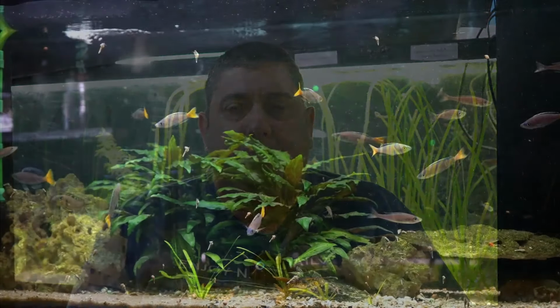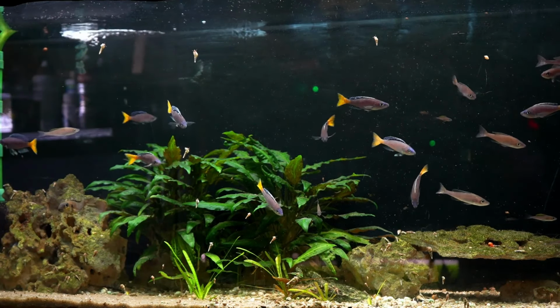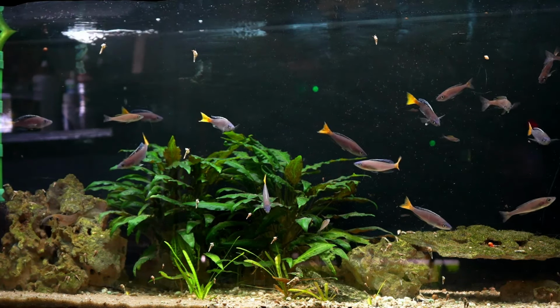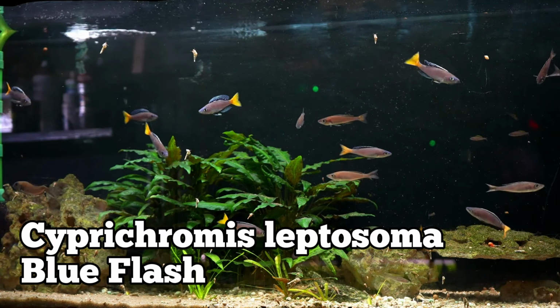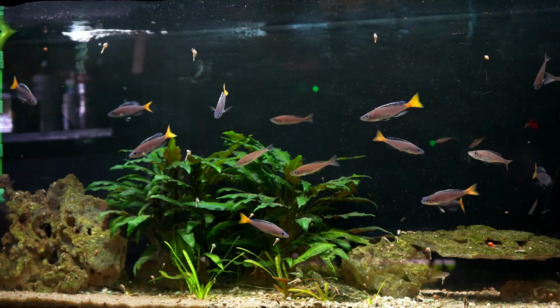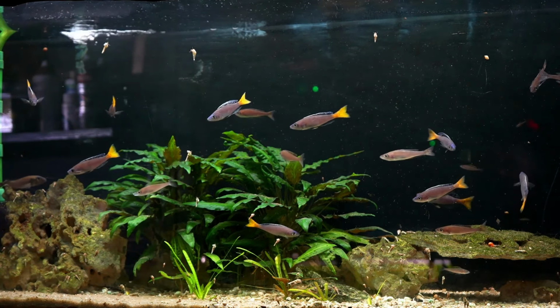fish that I'm keeping. I want to start out with a tank, which I think is one of my favorites here in the fish barn. And that's my 55-gallon tank with my Cyprichromis leptosoma blue flash. I've had these fish for about 3 years or so, and this colony has really come along quite nicely.